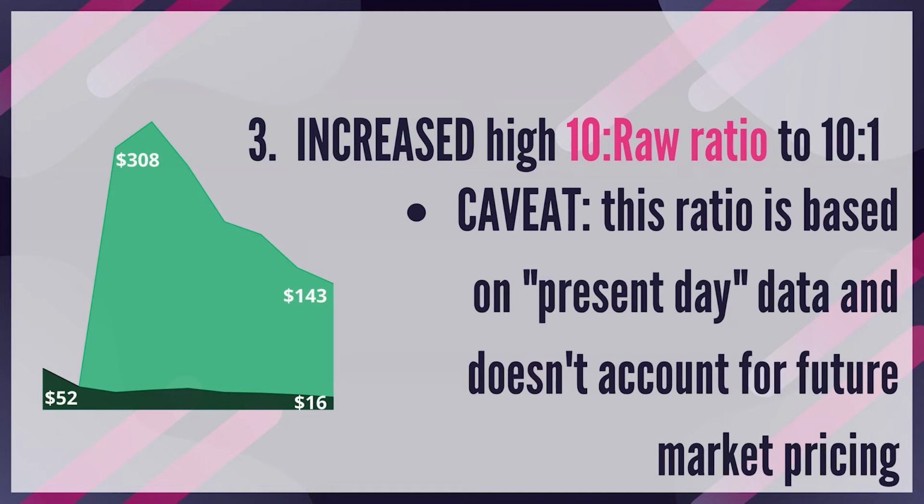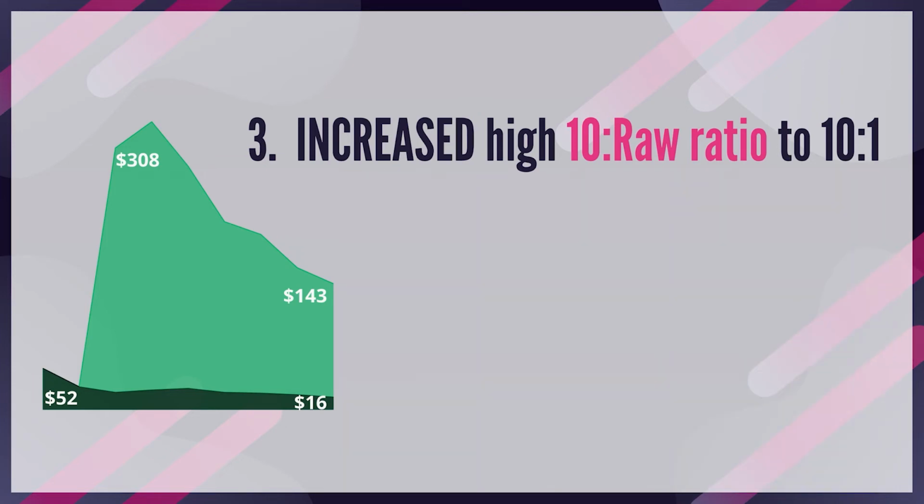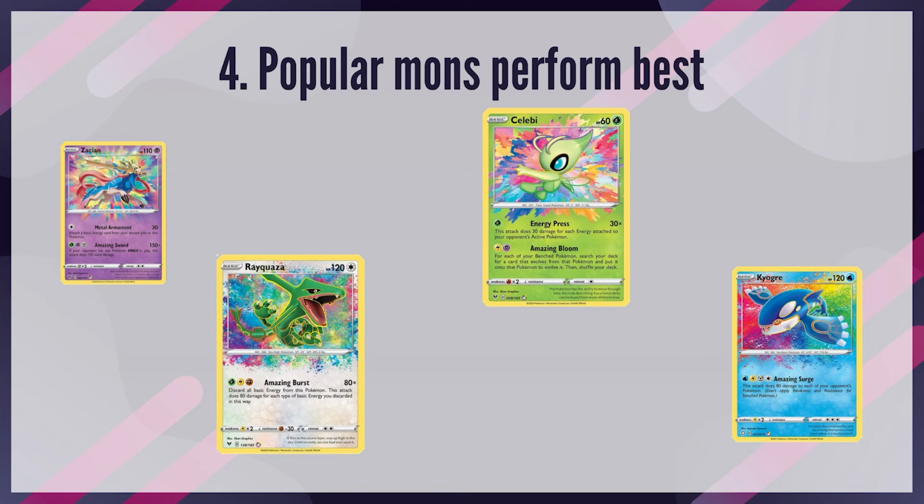Now, a quick caveat to that point: this is delayed because graded cards take a lot longer than they used to to come back. So comparing the present raw value to the present graded value is not really accurate. Technically, you would have to go a couple months back to see the raw value to compare with the future graded value. Just a quick caveat.